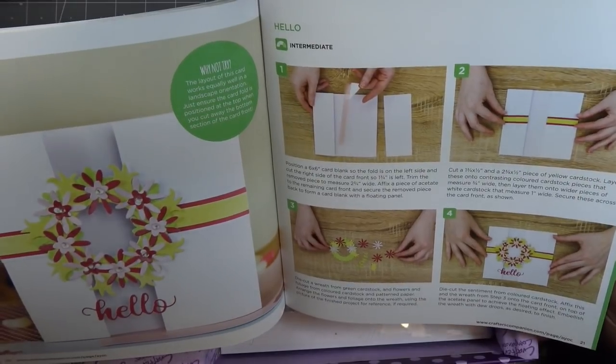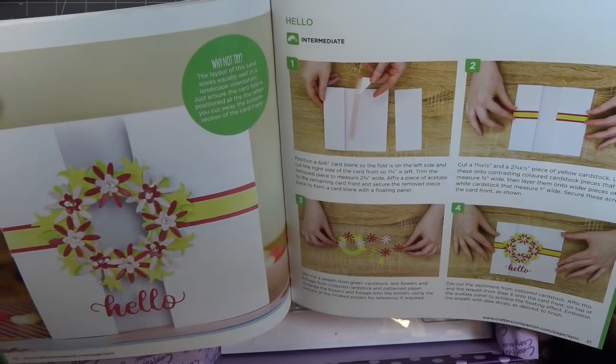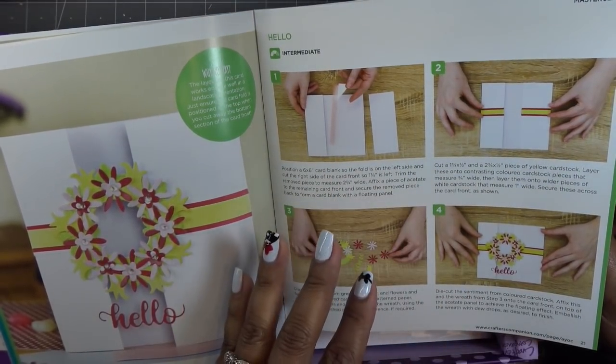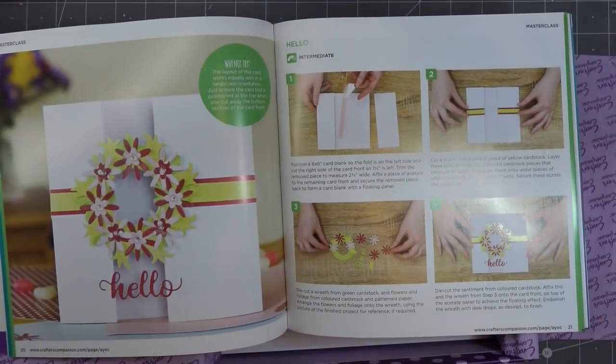What is this? This is a fancy little card. Huh, maybe we'll do this one. It's easy enough to just do punches and have something kind of fun. I might change up the colors, but maybe this is what we'll do today. So what you're supposed to do with this is put it in here. Oh gosh, I hope I don't drop stuff.